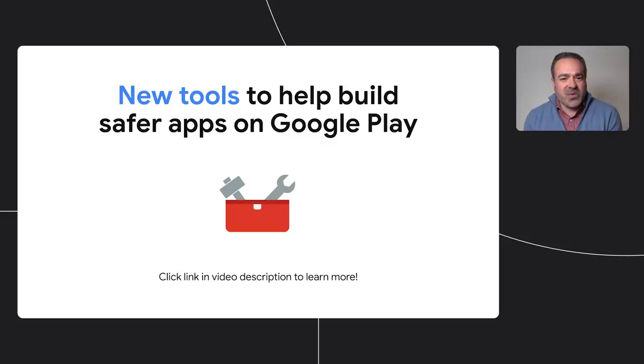To learn more about the trust and safety improvements we made in the console, as well as about the new SDK console itself, check out our other session entitled New Tools to Help Build Safer Apps on Google Play.